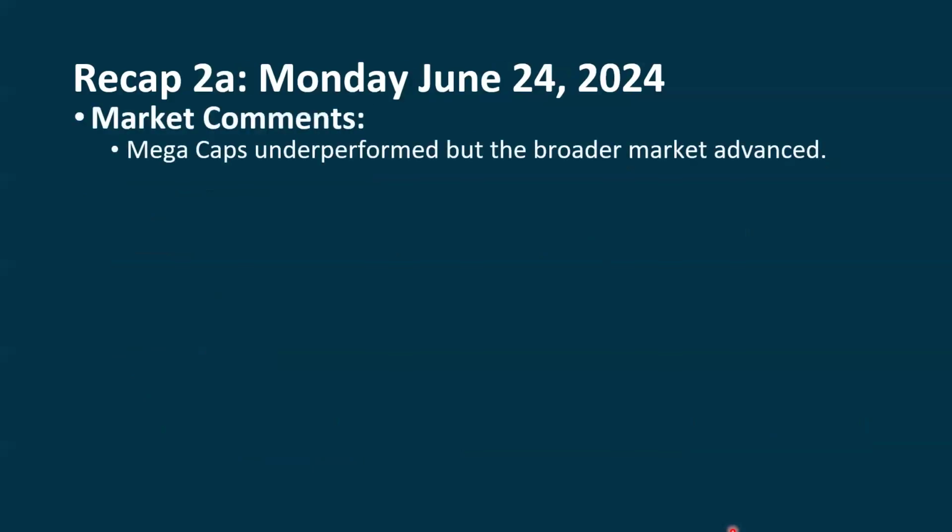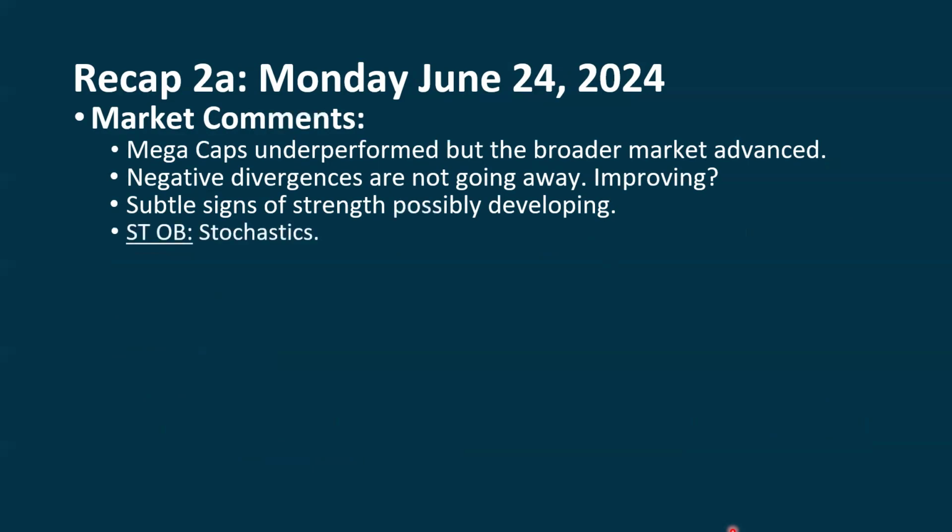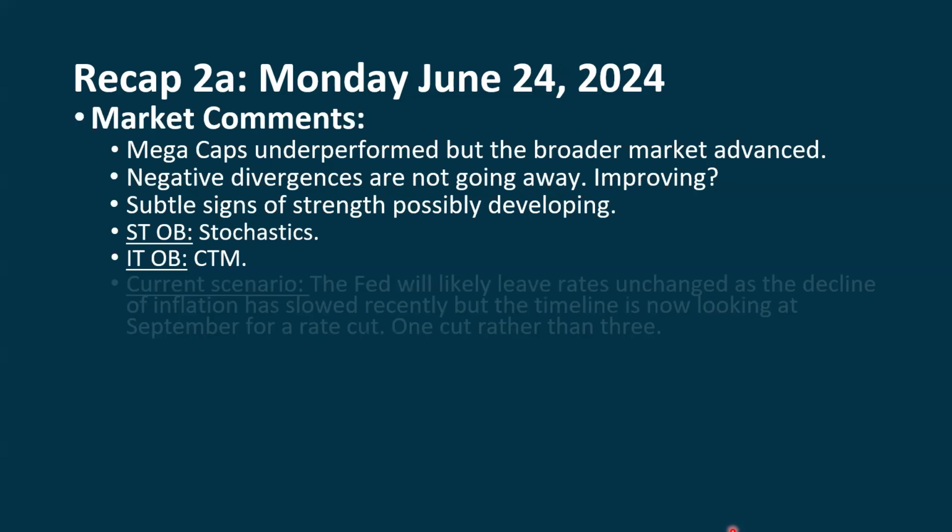Some comments: mega caps did underperform, but the broader market actually showed an advance in Monday's session. These negative divergences are still there, and we still want to pay attention to them, but they do look like they are improving. There are these subtle signs of strength that are possibly continuing to develop. Now we just have the stochastics on our short-term extreme positive list, so we've been able to work off some of those short-term indicators, and we just have the Sean trend meter on our intermediate term list. So we're not in an extreme positive or considered to be overbought type situation right now. And this has been able to work off with relatively light damage done to the market overall.